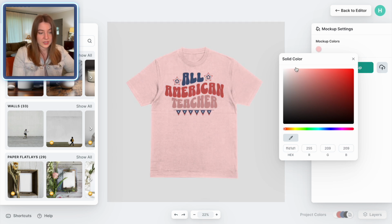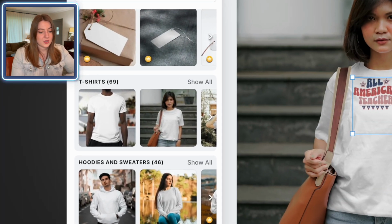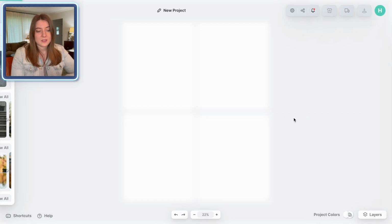So if you wanted to do like a light pink, that could be cute. But I'm just going to stick with that white color. And then if you wanted to see it on a person, you can do that as well. So I'm just going to arrange this here. That's looking really cute. So once you're happy with that placement, I'm just going to go back to the editor.